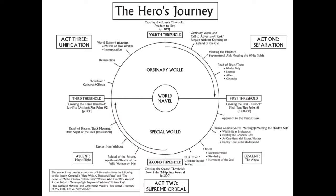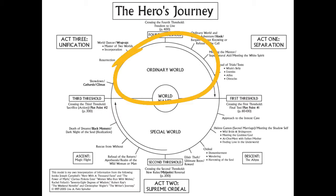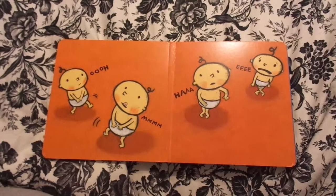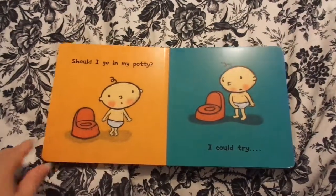5, crossing the threshold. Step 5 is the transition point between Act 1 and Act 2. This is a crisis point for our hero, and at this point he must make the decision to accept the call to adventure from earlier. He may commit to the journey willingly, or he may be pushed, but after this point there is no turning back to the comforts of the ordinary world. Our hero can't hold it any longer and decides to sit on his potty.